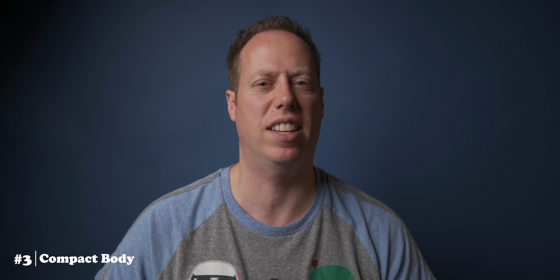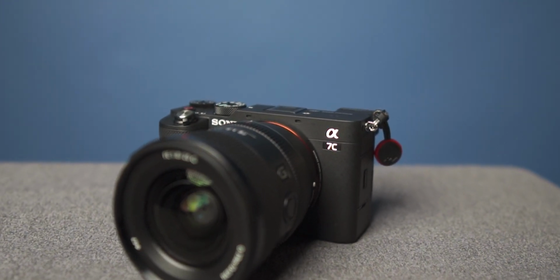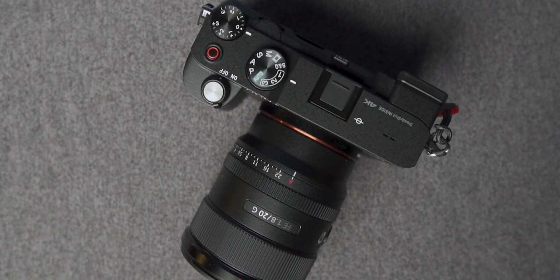Number 3, this is a compact body. So similar to the a6400, 6600, this thing is a compact body, which makes it very easy to vlog with, set up on gimbals, or whatever you need to do. This camera does not look overbearing or too big, so when you're out in public, it doesn't look like you got this massive camera. Now, albeit full frame lenses do make this camera look a lot bigger than an APS-C camera, it doesn't have that look that a full frame camera has. So it's nice and tight and small and compact, and I absolutely love it.